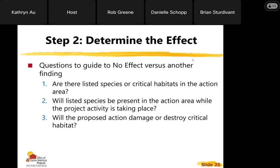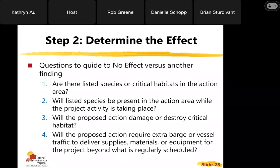Question 3, will the proposed action damage or destroy any critical habitat? And then this one we alluded to in the audience poll earlier. Will the proposed action require extra barge or vessel traffic to deliver supplies, materials, or equipment for the project beyond what is regularly scheduled? The shipping schedule is negotiated with input from NOAA Fisheries or the U.S. Fish and Wildlife Service. So the current schedules are sort of designed to minimize impacts, but if you have extra shipping that's required, extra boats or ships, then that could represent an additional threat.